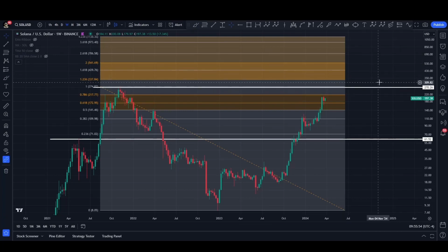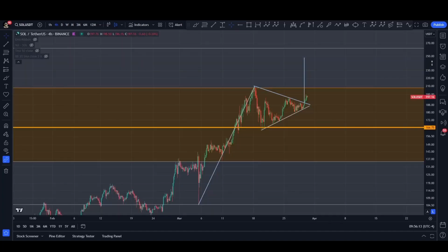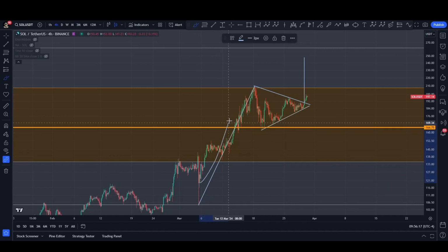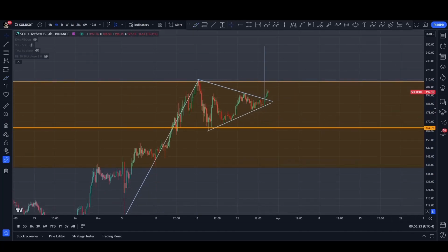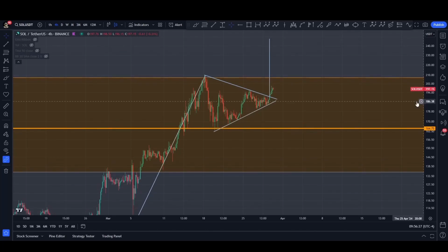So where's the next stop for Solana? Well, we've already tapped the 0.786 Fibonacci at approximately $200, but the main area that I've got my eyes on is a new all-time high above $270 for Solana. Now let's look at this on the 4-hour time frame. On the weekly, it looks something like this. We had 1 week up, we had that red week back down, and now we're pushing back up. On the 4-hour time frame, you can see that we've formed something of an asymmetrical triangle or a bullish pennant, depending on how you want to look at it.